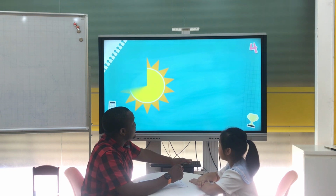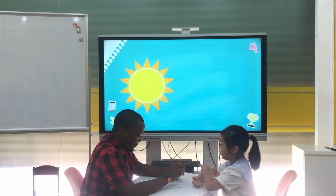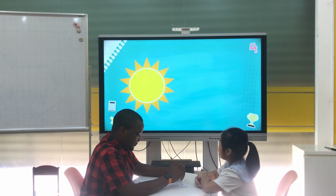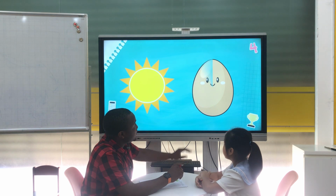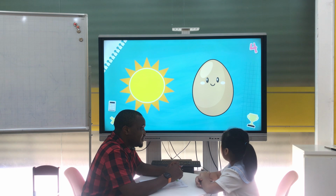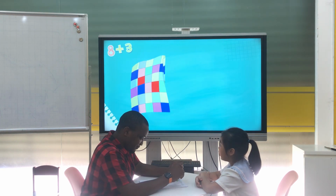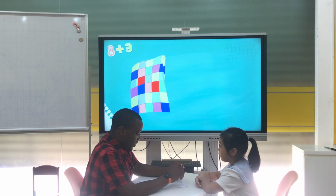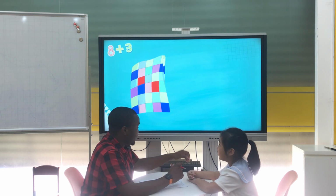Okay. Next one. What is it? It's a sand. A sand. Okay. What shape is the sand? It's yellow. Very good. And what is it? It's an egg. Egg. What shape is an egg? It's an oval. Very good. Okay. And what is it? It's a quilt. Quilt. Okay. What shape is a quilt? It's a rectangle. Very good.